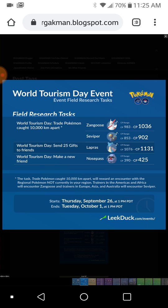And then Zangoose and Seviper, but they're going to be at opposite ends of the world. So, for instance, if you are in the Western Hemisphere, Seviper appears in the wild right now. But if you do this task, which is trade one from the opposite end of the world, 10,000 kilometers away, then you will get an encounter with Zangoose, and vice versa. If you're on the other side of the world and you get one from here in a trade 10,000 kilometers away, then you'll get a Seviper.